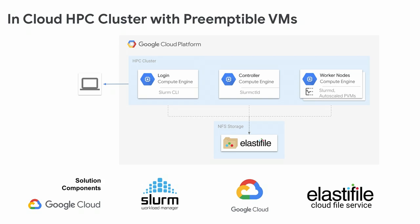So we came together, and this is really what we've been working on jointly with Google Cloud, with the SCAD-MD folks, with Slurm and Elastifile. We're really here to take a lot of that complexity out of the equation and try to shorten the gap between what you do today and what you might do in cloud. And so we want to show you how this works.